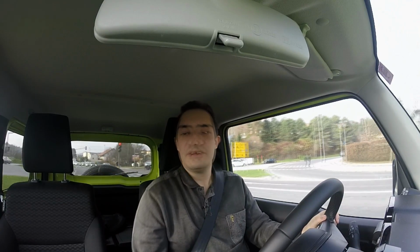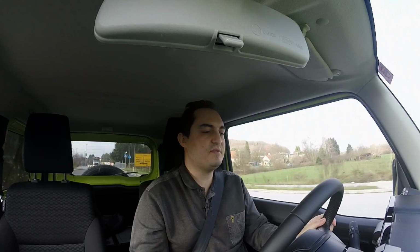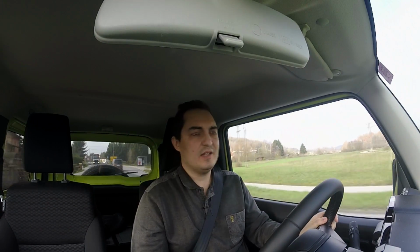So of course on the motorways it's going to drink a lot more because it's got short gearing, and on off-roading it's very low speeds at usually high-ish RPM, so that's going to have a much higher fuel consumption. So bear that in mind. Anyway, the average fuel consumption in all of the almost 300 kilometers that I've done so far in this car, and that's motorways and off-roading and city driving, is 7.9 liters per 100 kilometers, which is quite a lot.